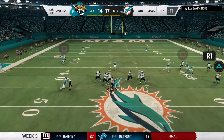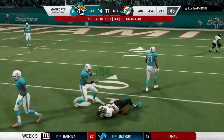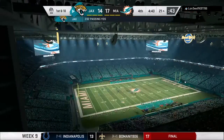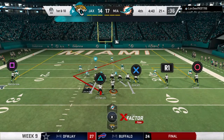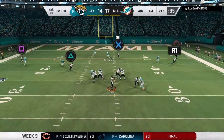2nd and 2. And this one into the hands of DJ Shark. And he's going to get this down near the 20-yard line. This quarterback now 6 for 6 since coming back out of the locker room. It's 1st and 10. Operating from the gun.